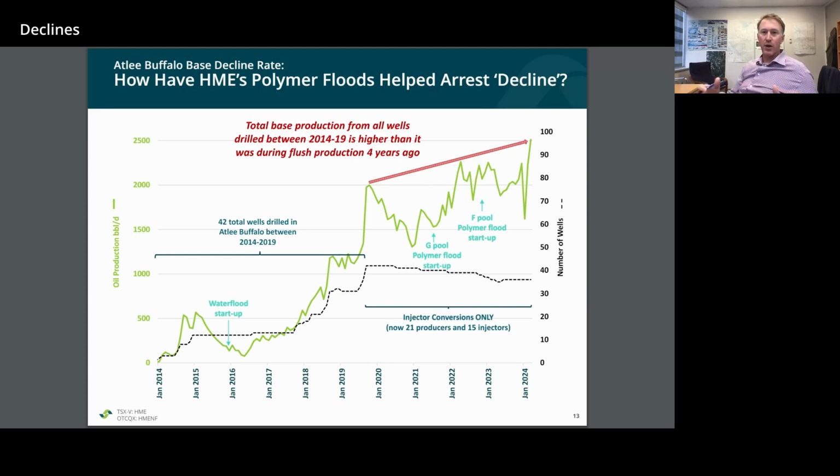And looking at our drill programs, this is going back. This is just looking at the wells that we drilled between 2014 when we acquired the property up until 2019. And then again, not looking at any of the wells we've drilled now in the last 3 or 4 years. But you can see that those wells from that 5-year period today, because of the polymer flood, are producing higher than they ever have before. So this is evidence-based, data-based. This is what we want to see. And this is the type of thing that every company is looking for: assets that can perform like this.